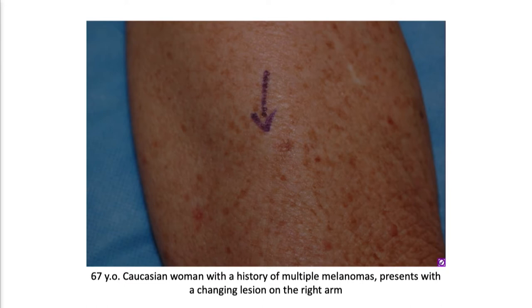Next lesion. This is a woman I saw when I first started practicing 15 years ago. She came to me at 67, now she's almost 82. At that time, when she first came to see me, she had 22 melanomas. I've subsequently picked up 15 more, all right? So this is one of the lesions, and she says it's changing. And in clinical dermoscopy, you don't really see much, right?